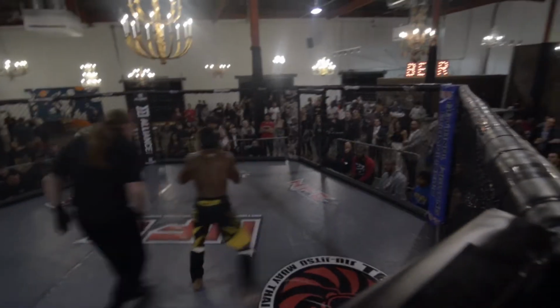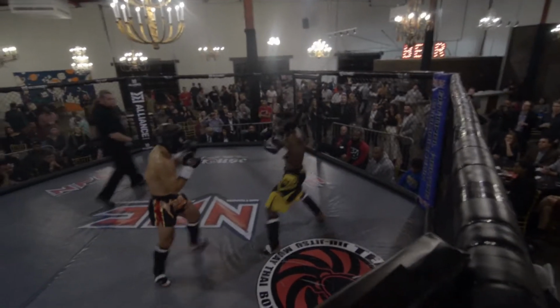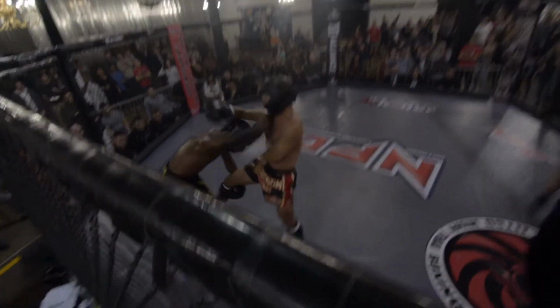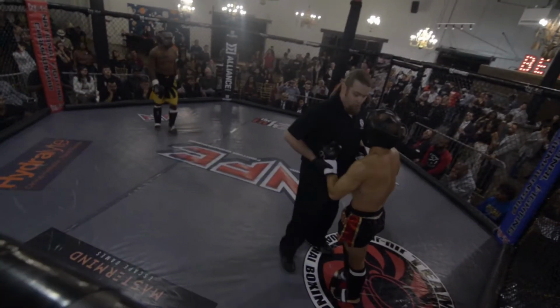And a big hook cross right out the gate from Romondo. And another one. And that right hand landed clean. And they are really quick here, Daniel. They just clashed heads there. Oh, a big body kick from Silcio. And there's that MMA experience right there.